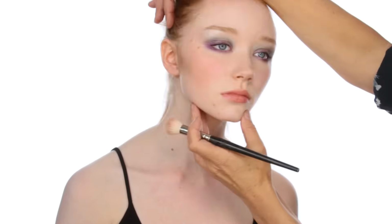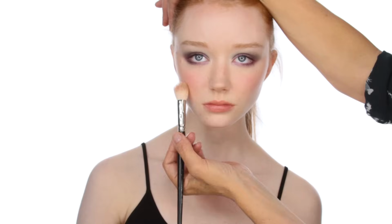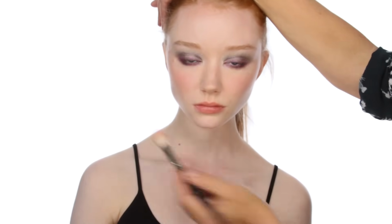So now, looking straight ahead, you will never see a brown line coming down the side of the face. It will stop here. Do you see? So it was completely real. I'm now going to do the other side.